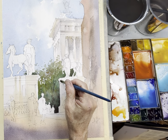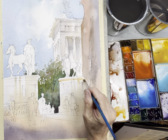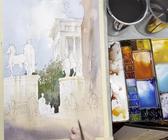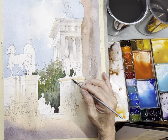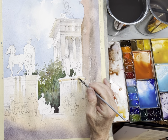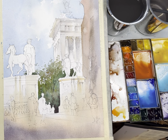So I want to be relatively rendering-like and a little bit crisper and cleaner here. So it's not exactly orange, but it's definitely warm. And then with a fairly small mopish brush, not sure how much of this I need to do, but here and there I want to drop in a little bit of violet just to leaven that brighter orange. That's nice.